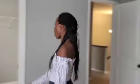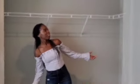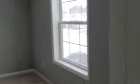So that is good. So this room has a walk-in closet. As you can see, this is what it looks like. Just plenty of space to keep your clothes and stuff. So that is it. Now let's go to the other room.